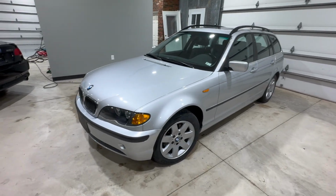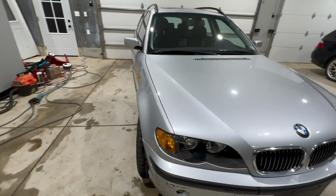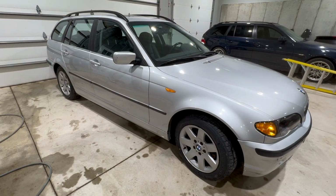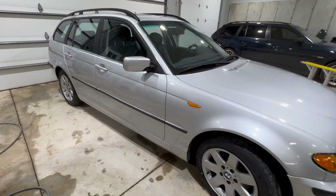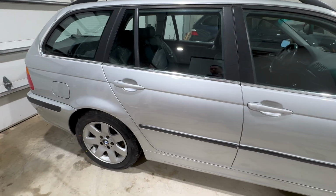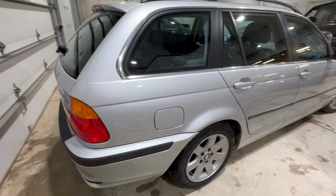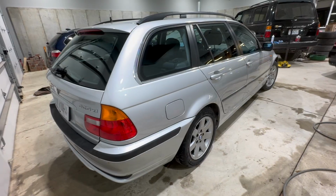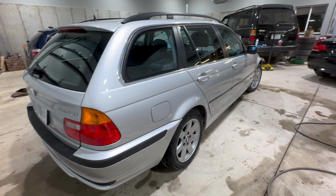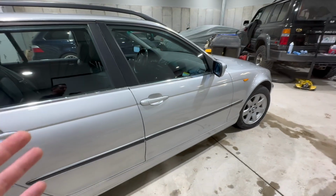The unfortunate thing, though, is it does currently hold a salvage title. I just had it inspected to turn it into a rebuilt or prior salvage title in the state of Missouri. So you'll be able to register this or drive it, license it, insure it the same. It's never going to be a collector's car. This is not some cream puff that sat underneath the cover in a garage. It was, however, driven very little throughout the years, which is the best case scenario, because usually when a car sits for a long time without being driven, they fall apart.